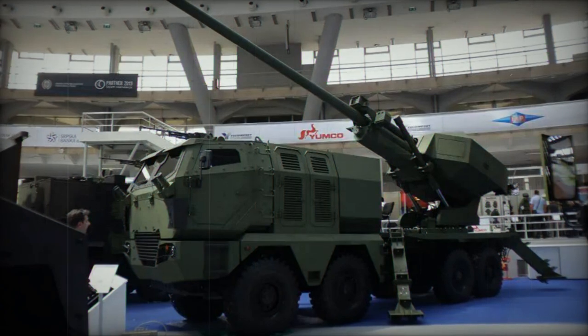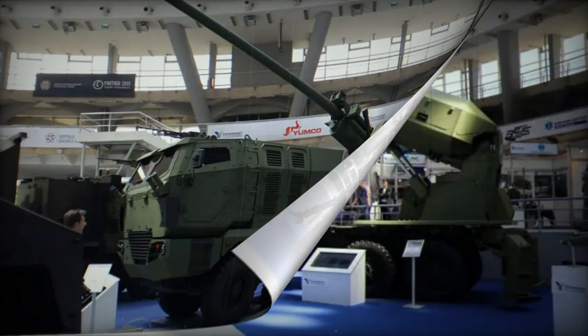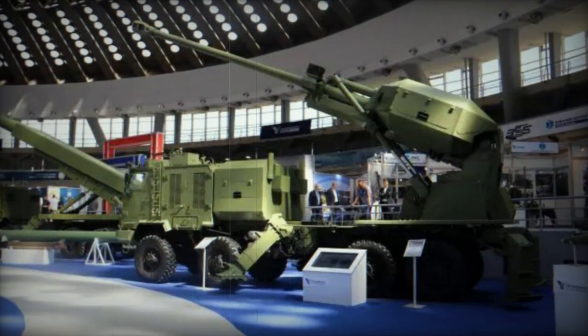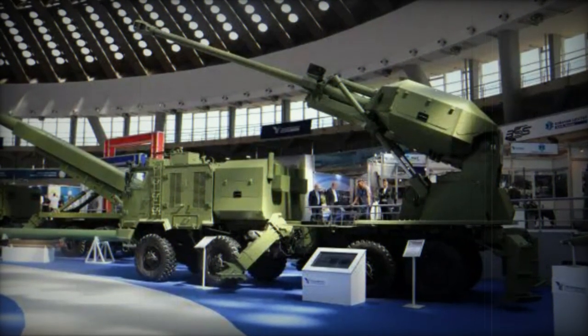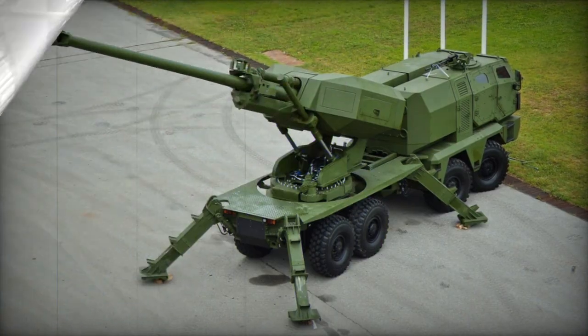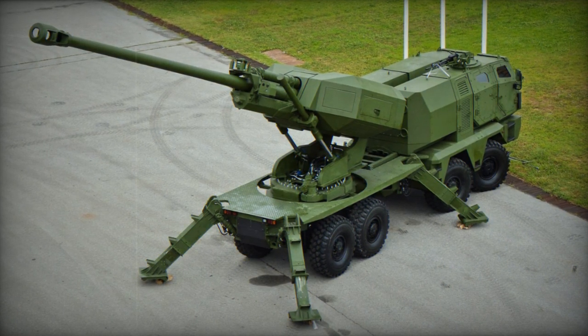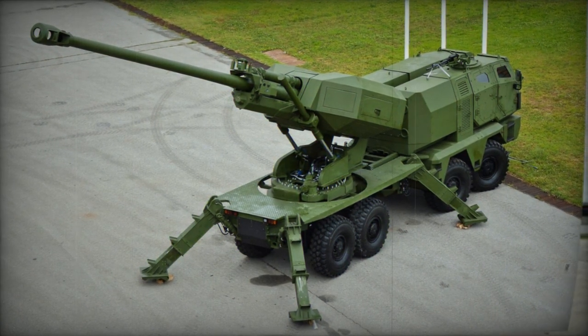Its 155mm artillery piece is controlled from within the vehicle cabin, eliminating the need for the crew to exit the armored compartment for firing. Comparable in concept to the Swedish Archer and the more recent French Caesar, both of which are built on 8x8 chassis, the Aleksandar stands out as one of the most advanced truck-mounted howitzers.